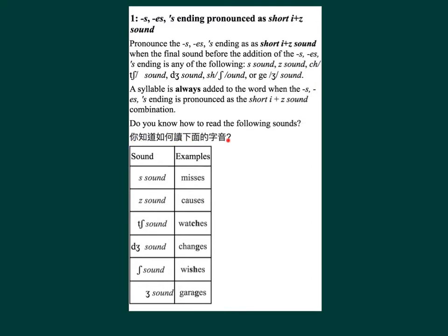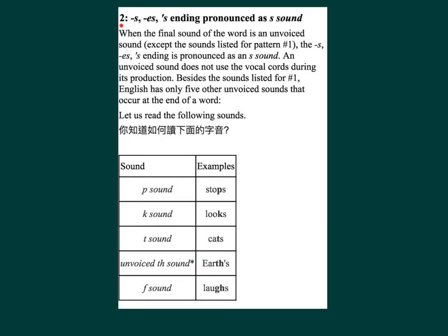Do you know how to read the following sounds? 你知道如何讀下面的字音？ Sound and examples. S sound, s. Example, misses. Z sound, z. Example, causes. Ch sound, ch. Example, watches. J sound, j. Example, changes. Sh sound, sh. Example, wishes. Zh sound, zh. Example, garages.